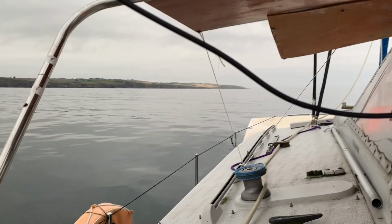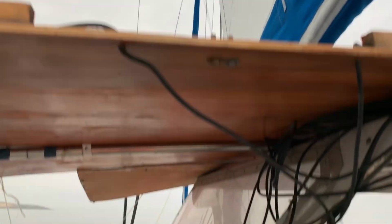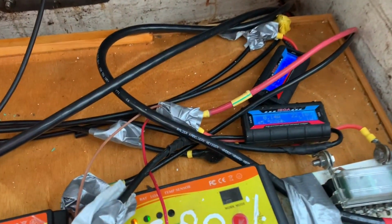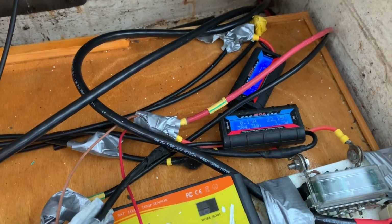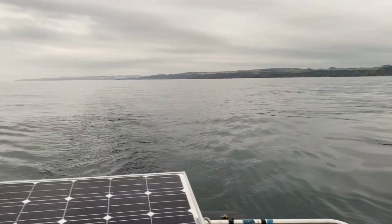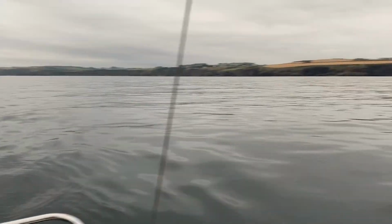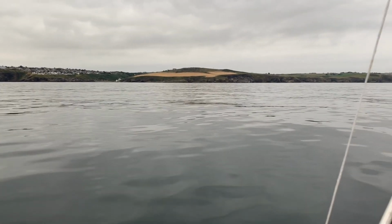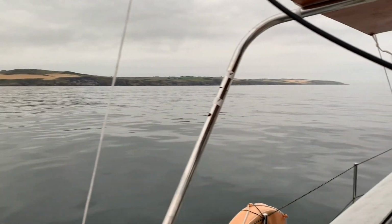It's 7 o'clock now. We've still got no wind. I've taken the jib in, left the mainsail up. We've got about 7 watts of charging at the moment. Actually only 3 watts of charging coming from the solar panels, but that's because it's really overcast and it's still only 7 o'clock. But we've been going for 2 hours, making 2 to 3 knots of progress. So hopefully the wind picks up soon. Otherwise the battery's gonna run out in a few hours time.